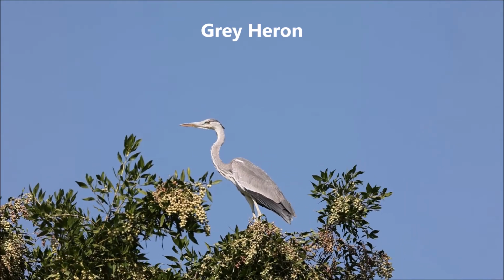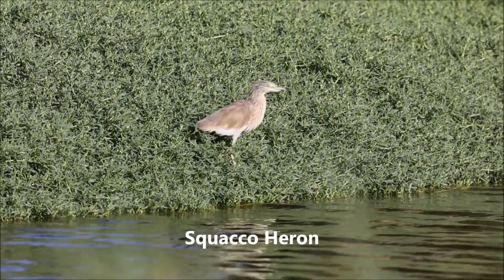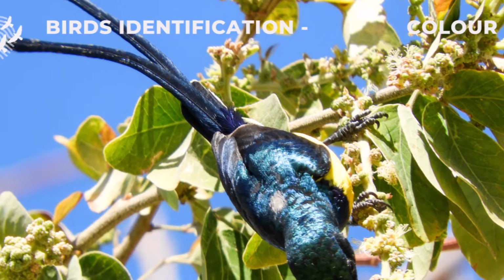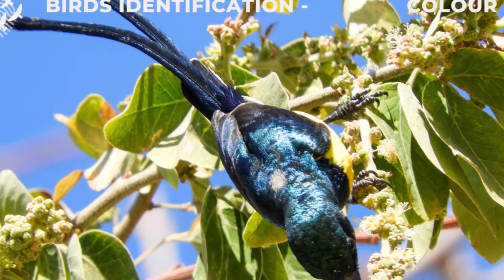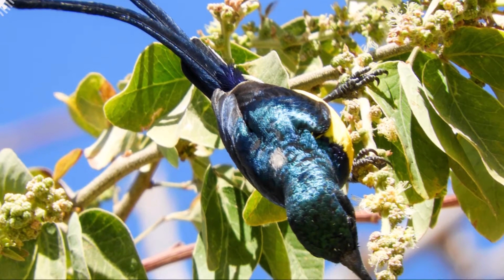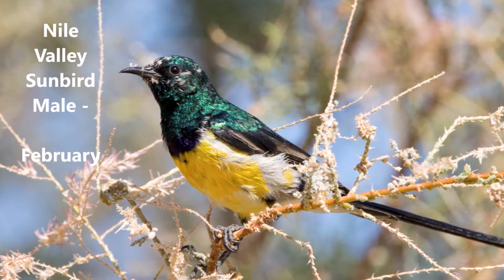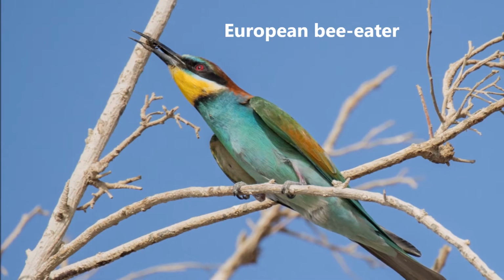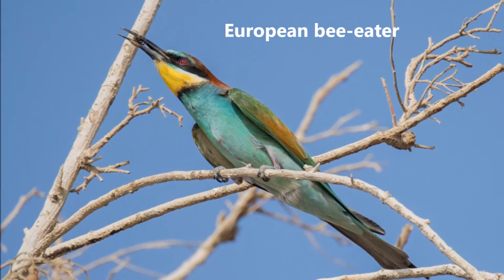Is the silhouette slender or round? Does it have a large or small head? Does it have a long neck? Let's look at colour. This stunning Nile Valley sunbird male changes into this iridescent, colourful breeding plumage with a long black tail. To identify a bird, look at the colour of the head, back, wings, underparts, bill and tail.